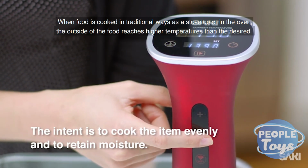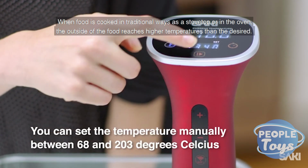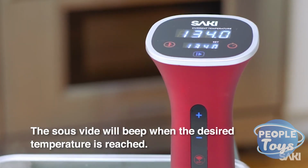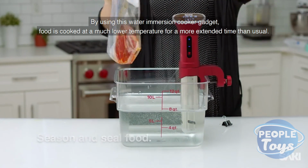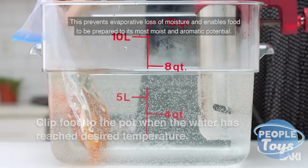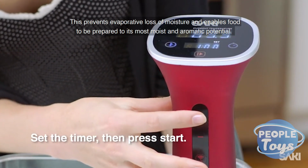When food is cooked in traditional ways such as on a stovetop or in the oven, the outside of the food reaches higher temperatures than desired. It increases the risk of overcooking. By using this water immersion cooker gadget, food is cooked at a much lower temperature for a more extended time than usual. This prevents evaporative loss of moisture and enables food to be prepared to its most moist and aromatic potential.